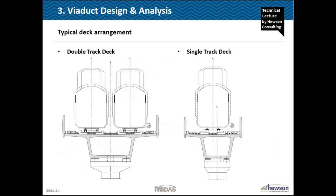In terms of cross-section, this is our typical arrangement. So the majority of spans are double track, as shown on the left. So we have one track going in each direction, and it's centrally located over the box. The tracks sit broadly over the webs, and then we have space for cable troughs and parapets on the side.